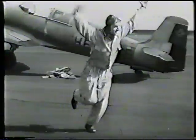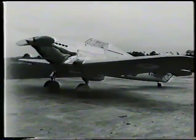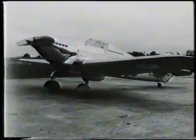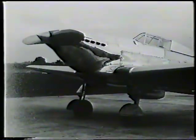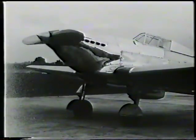Despite the record and celebrations, the Heinkel didn't go into production for political reasons, but it represented all the lessons of a decade of progress. To meet the growing challenge of the Luftwaffe, three new monoplane fighters were ordered for the RAF. The first, but not quite the most famous, was the Hawker Hurricane, powered by the new Rolls-Royce PV-12. The prototype first flew in 1935.